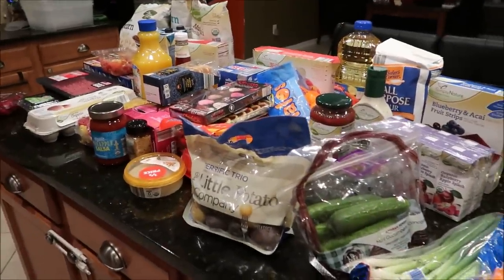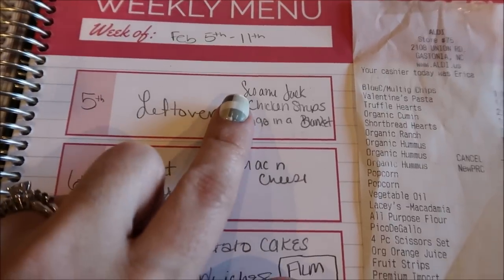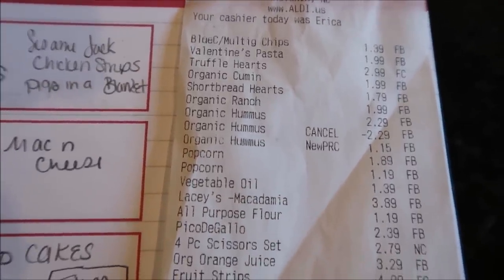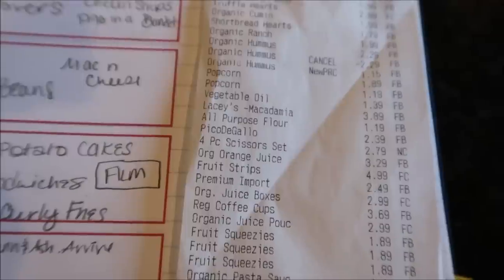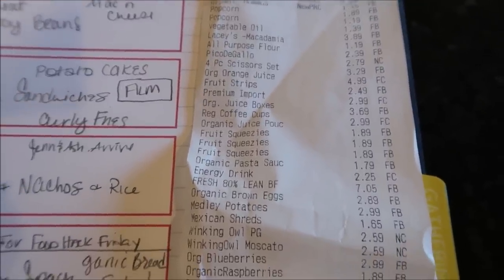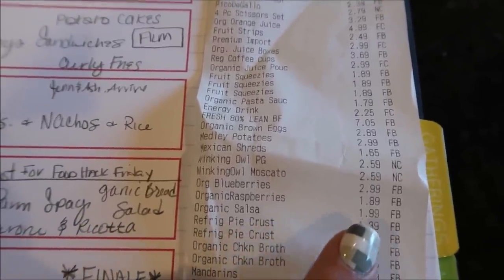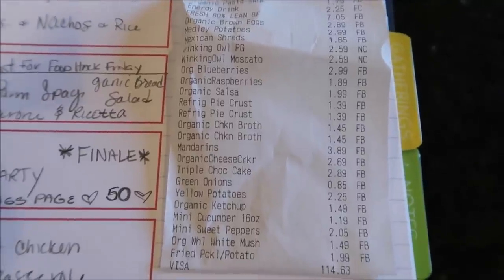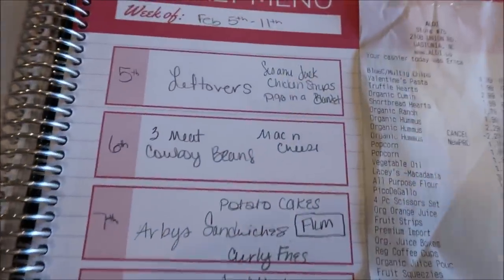And now let's get into this week's meal plan. Okay, guys, so here is our meal plan from today, Monday, February the 5th through the 11th. So here's my receipt from Aldi's, and I'm just going to pan over really slow in case anybody wants to pause so you can see what I paid for everything. I just couldn't ask for better quality for what I'm actually paying. I mean, come on, guys, $1.89 for organic raspberries. It's just insane what I pay for some of this stuff, and I'm just so ridiculously impressed. $114.63. So let's get into the meal plan now.